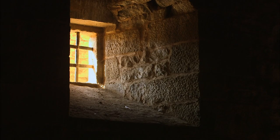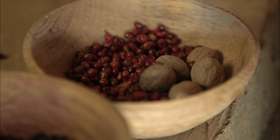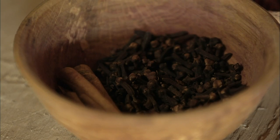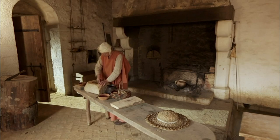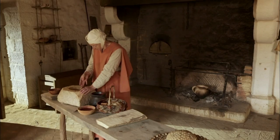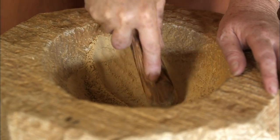Perhaps the most expensive commodities in a castle kitchen were the spices imported from the East. The returning Crusaders of the 13th century had acquired a taste for spice, and it became popular with wealthy lords. Ruth is making gingerbread. Because of its long journey to Europe, ginger was only available in dried form and must be ground into a powder.